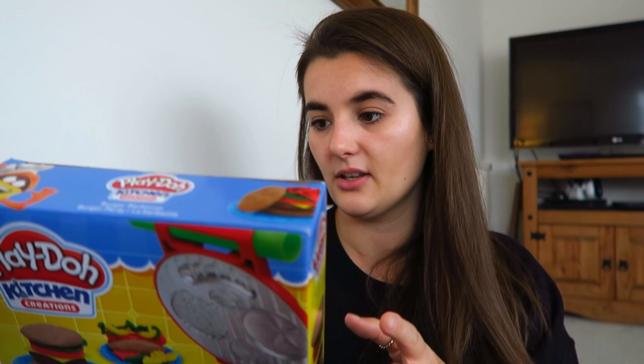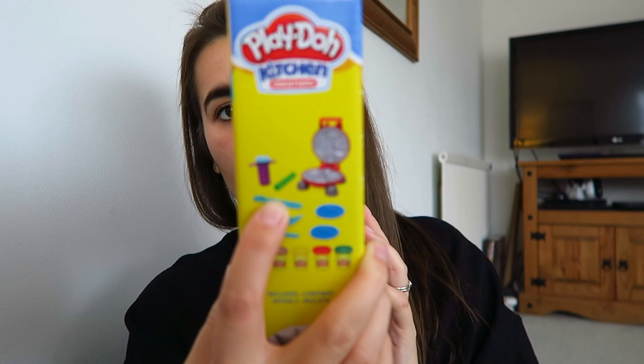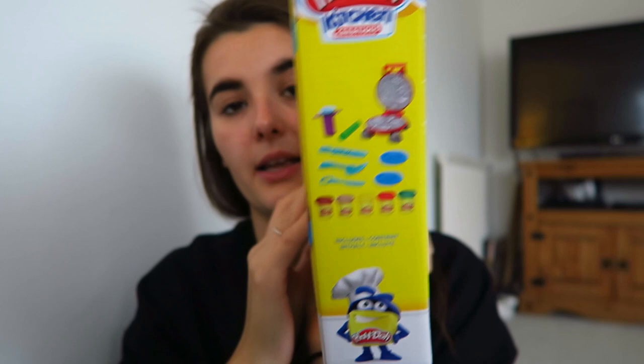You've got a little barbecue set here. I assume it comes with a couple of plates. Here, two plates, some utensils, and a little chip maker. Don't know if you can see that. Focus on the box, not on my face. Or don't. And then it comes with tubs of Play-Doh as well. So I know she's going to really enjoy that and keep her quiet. So I picked that one up for her. What else have we got?